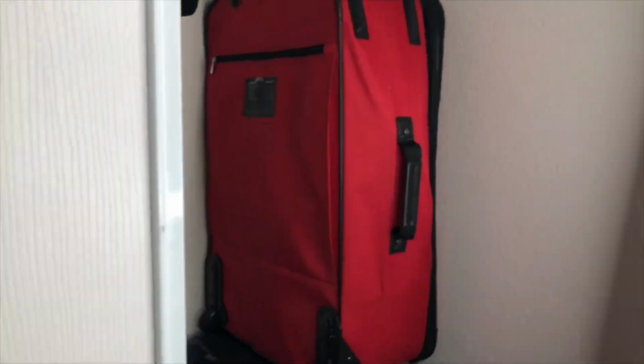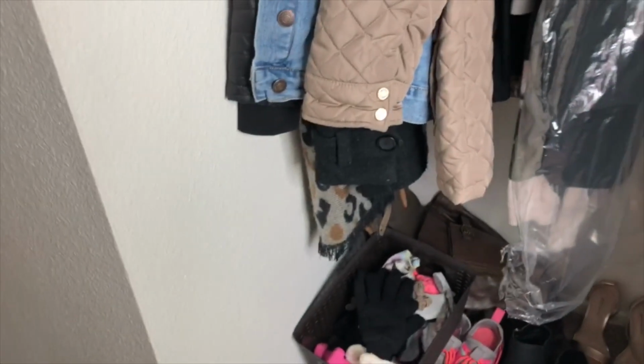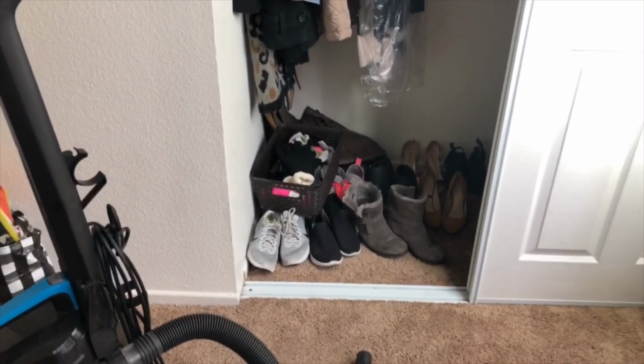Not my favorite place, but we literally have no storage in the garage. Nothing fits, so I'm gonna see if the Christmas tree fits. If not, the box. If not, then I'm gonna have to put it right in here, which sucks. But at least this portion of the closet looks better, and that's how I usually keep it anyway. I have that side closed.